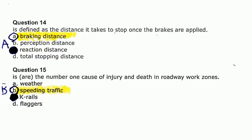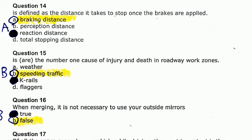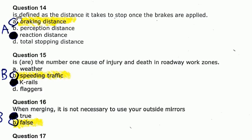Number 14. What is defined as the distance it takes to stop once the brakes are applied? That is braking distance. So in this you can look at brakes and distance, and you know that the answer is braking distance.